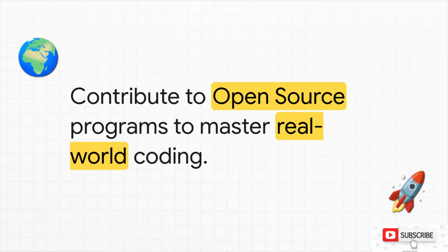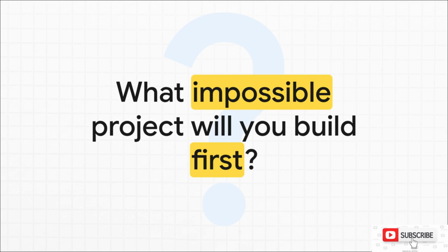So as we wrap up this explainer, I want to leave you with one final thought. The old era of just mindlessly typing out boilerplate syntax, it's over. AI has freed us from all that mundane busy work so we can finally focus on the magnificent stuff. The only real question left is, what impossible project will you choose to architect first?